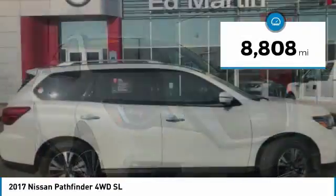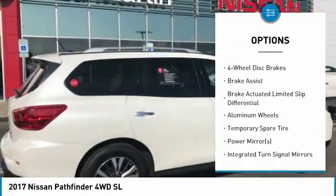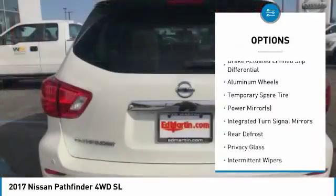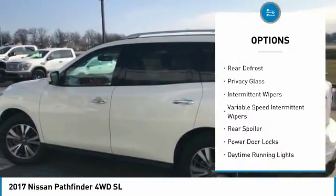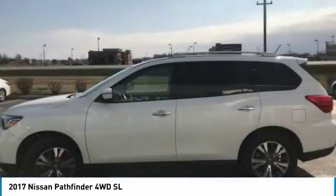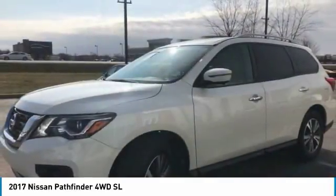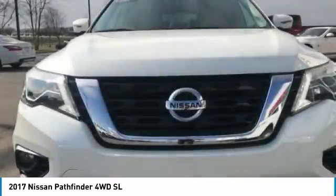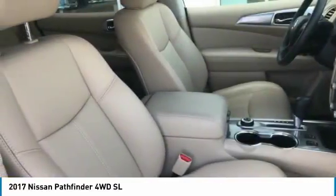Here are some of this vehicle's great options: traction control, stability control, keyless entry, steering wheel audio controls, anti-lock braking system, Bluetooth, adjustable steering wheel, power steering, driver airbag, cruise control. If affordable style and reliability are what you're looking for, this vehicle couldn't be more perfect. Drive it today.